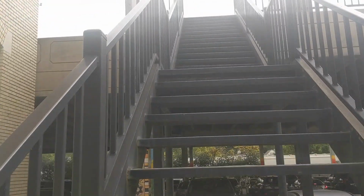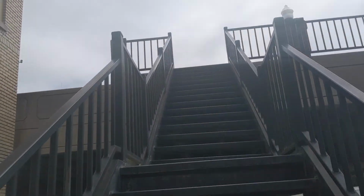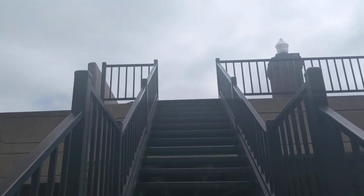And to continue on the story about the weeping woman, we have to go into the parking lot and make our way to the top floor.